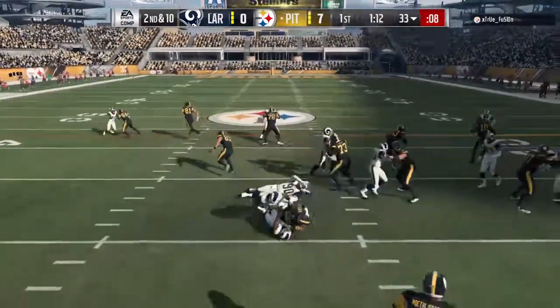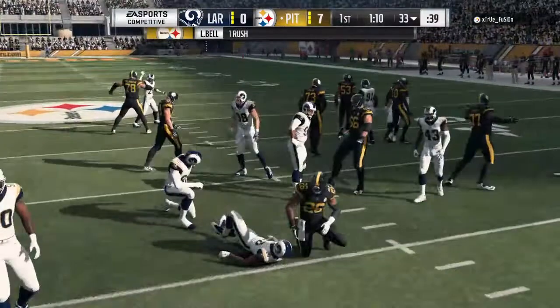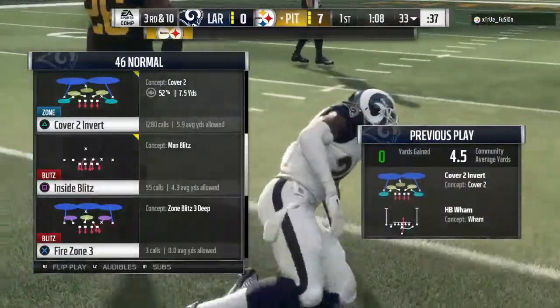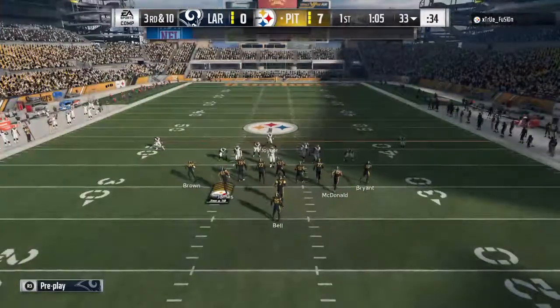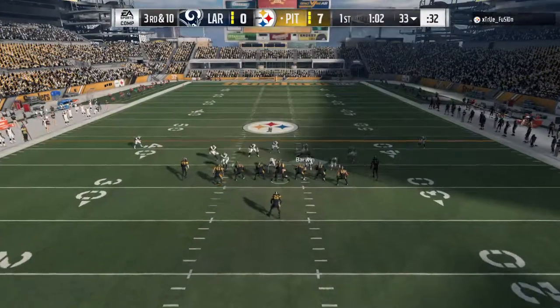Now a carry for the former Michigan State man, Le'Veon Bell. And nowhere for him to go again. He'll get back to the line of scrimmage. That's it. Call it no gain on the run there, and now they'll be looking at a third down.